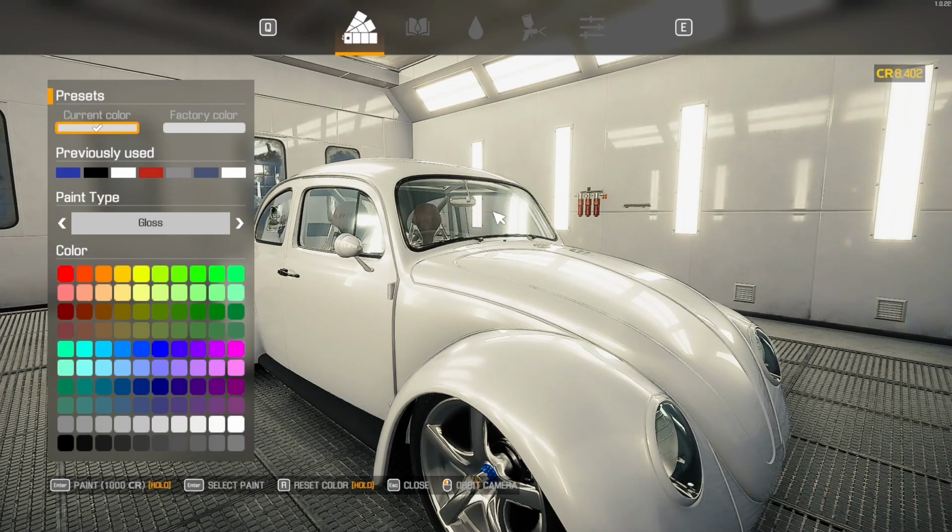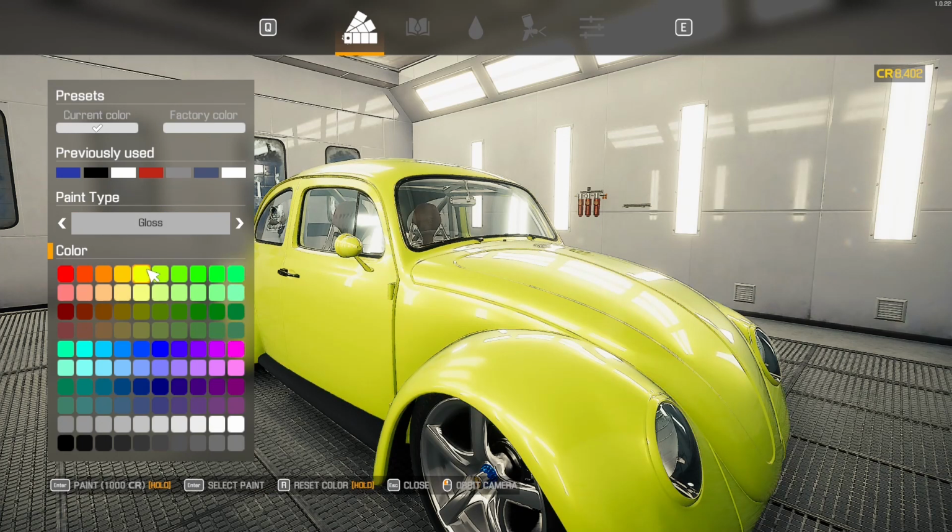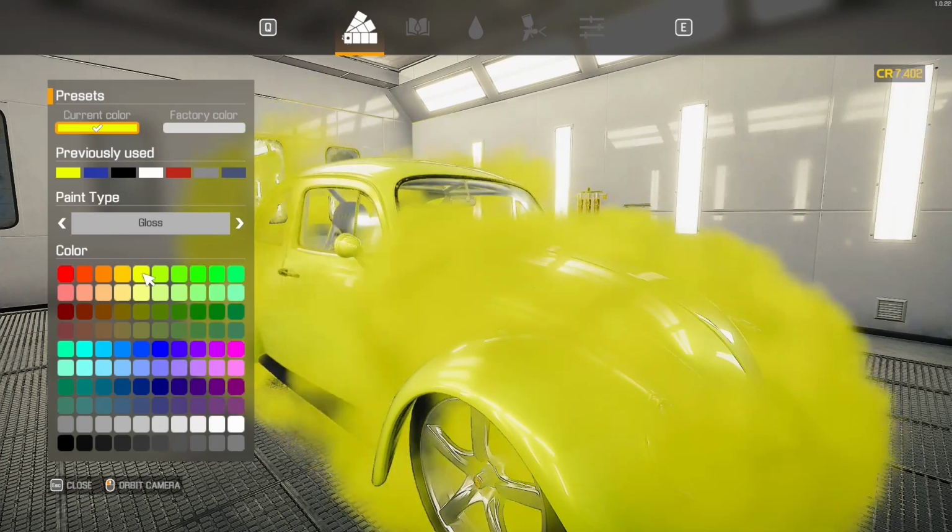Okay, so what have we got? Current colour, factory colour is white. I don't really want that. What about yellow? Would be nice, blingy, wouldn't it? On a gloss. Grey's also quite nice. But let's do it in a bright yellow, canary yellow. That'll do me. Get that sprayed up.